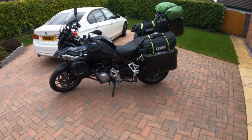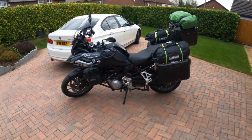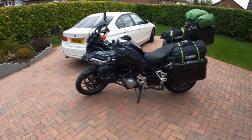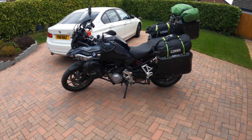We're just about to set off on a little adventure, heading into mid Wales first to spend the night at a hotel there, and in the morning we're going to hit the Black Mountain Road and take in the views and the twisties and bends. We're looking forward to that.